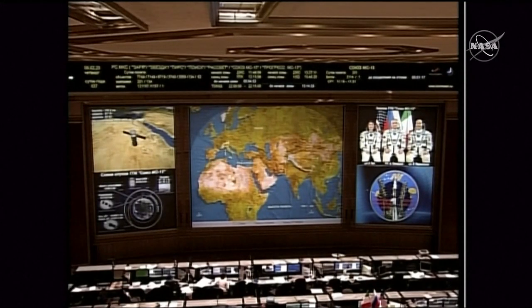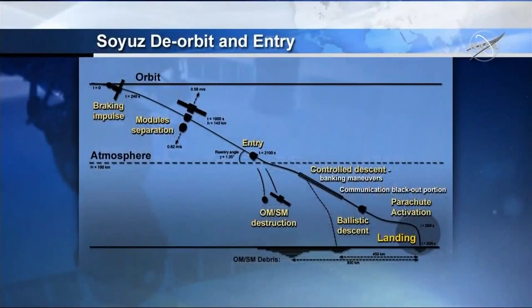We should be coming up on that module separation here in just a moment. T separation minus 1 minute, 14 seconds. This happens when the Soyuz is about 87 miles above the Earth.